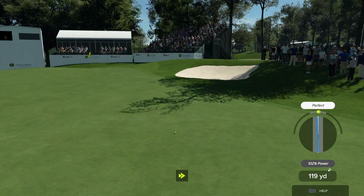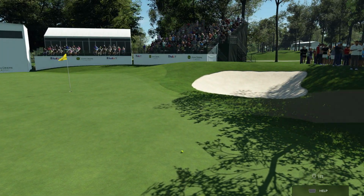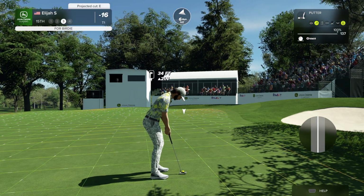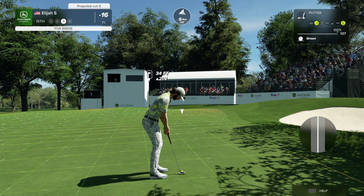This one needs to kick left and kick left hard. We're at least up there. They're a long way from the hole here. Work to be done.